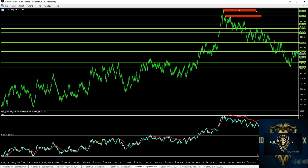Okay. So if you had an entry here and now price is in this zone, right? Your stop loss would still be valid to be there. And why am I saying so? Because you need to count where these levels are. So if you apply your stop loss here, then when price moves in your favor, you need to count four times with the resistance. Okay. So one, two, three, four. So this would still be valid, right?